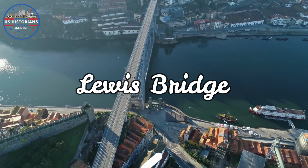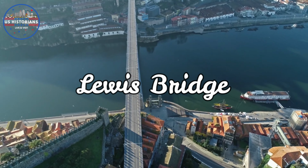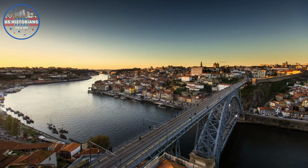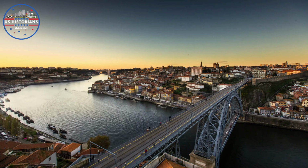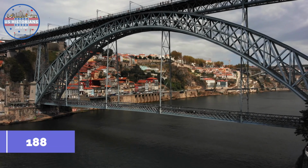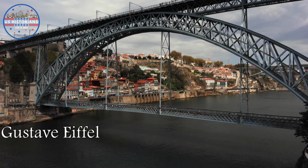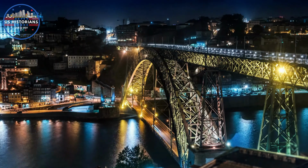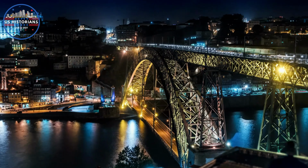Next, you must walk across Luís Bridge for the best view of Porto and River, also known as the Dom Luís I Bridge. This two-level metal arched bridge spans the River Douro between Porto and Vila Nova de Gaia. It was built in 1886 by a Gustave Eiffel student. The top deck of the bridge is now only for walkers and one of the city's metro lines, and the lower deck is for cars.